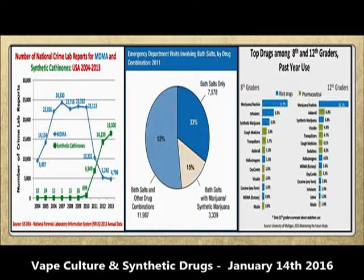But if marijuana is the most used drug amongst this age group and synthetic is the third most used, that means there's more of a chance, once again, that these marijuana users can use synthetic marijuana without realizing it.